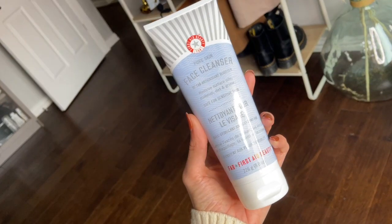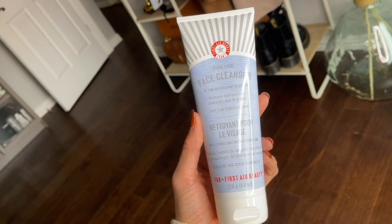All right, so like I mentioned, I got some things from Sephora. I used a gift card, I got three things. Really the only thing that I needed from there is new face wash. This is the First Aid Beauty Pure Skin Face Cleanser. I didn't know that they come in a bigger bottle. So this is an 8 ounce.